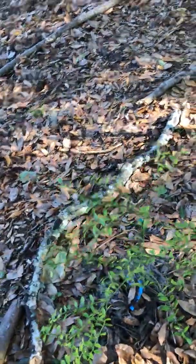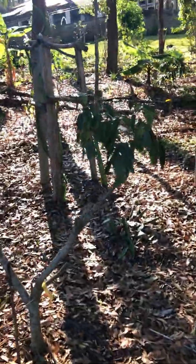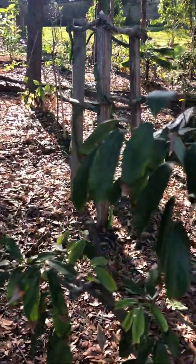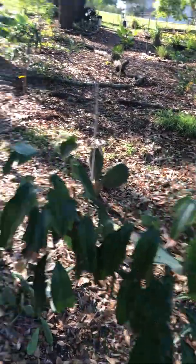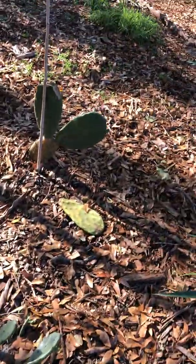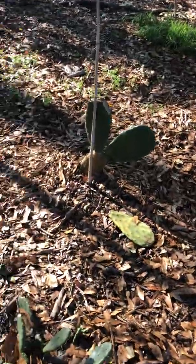Another pineapple. We have a finger lime here. I'm very excited to try those finger limes. We have a lychee here, which has always been a struggling tree from the time I got it, but it looks like it's putting out some new growth. We will see. We have some prickly pear, which does not do well here. I don't know if the ground is too moist or what, but it just struggles.